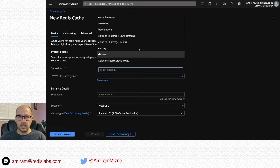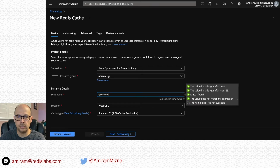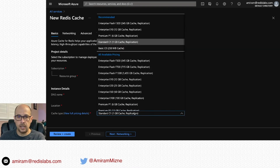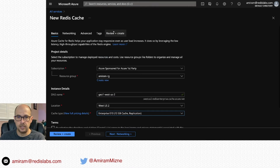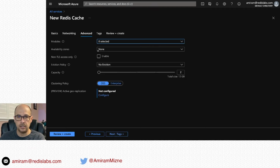I'll start by selecting a resource group, which I already have set up. I'll give this a name, Geo1, let's call it West US 2, and I will choose the Enterprise E10 tier, agree to terms, and then move on to the networking blade, where I'll just use the public endpoint option to keep things simple for us. And here I can select modules or availability zone deployment. I'll just keep this really simple. Just head on to enterprise clustering policy, which will enable a single endpoint.